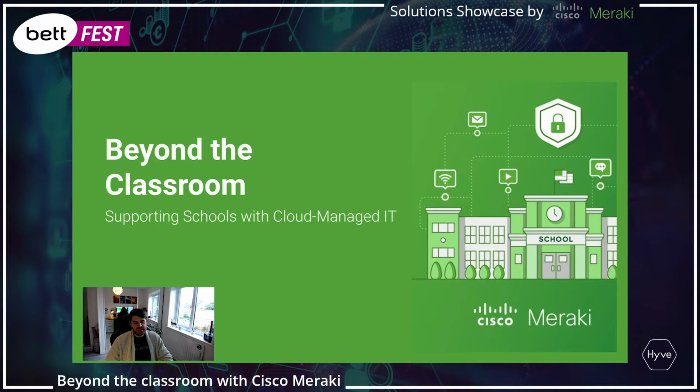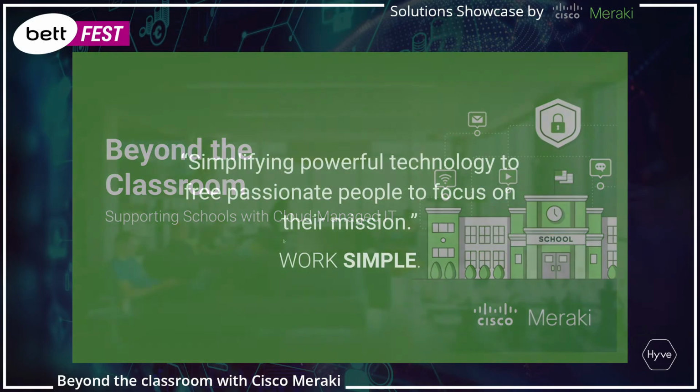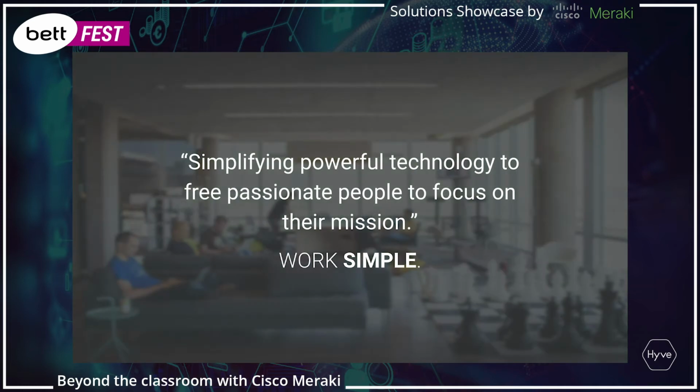I'm a systems engineer for Cisco Meraki, and today we're going to run through Beyond the Classroom and how Cisco Meraki is supporting schools with their full networking stack products to manage their IT. Cisco Meraki's motto is about simplifying powerful technology to free passionate people to focus on their mission and, to put it simply, work simple.